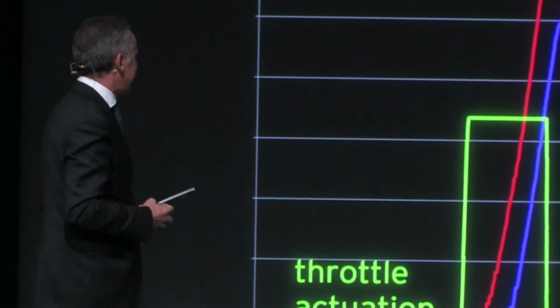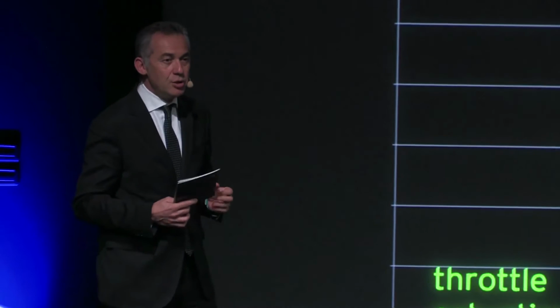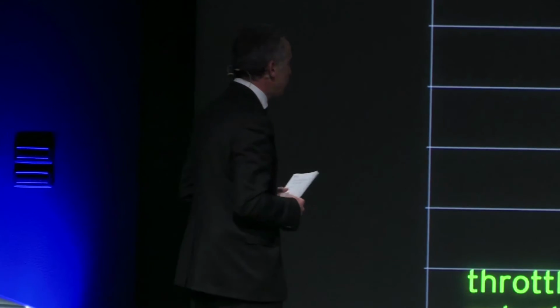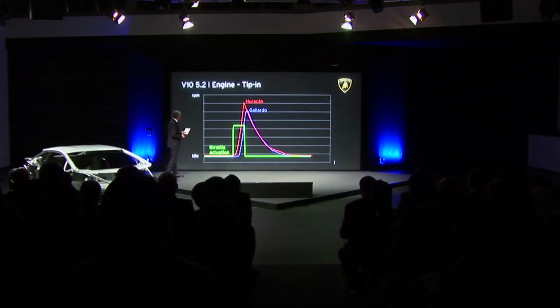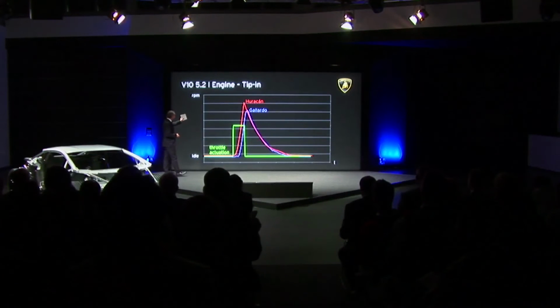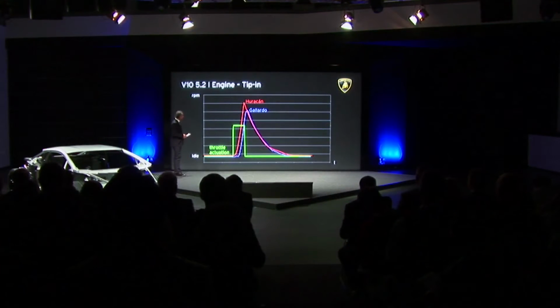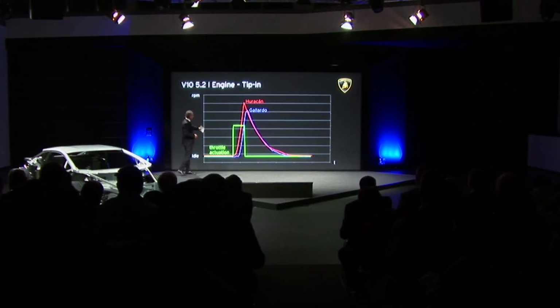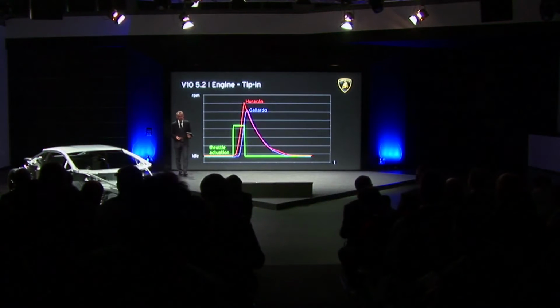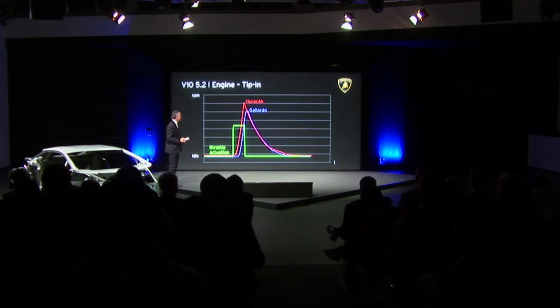What is really important is that, mainly due to the thermodynamic efficiency, meaning the combustion process, and the new ECU MED 17 that we have introduced in the Huracan, you can see here the reaction time compared to the Gallardo. The Huracan is really impressive. In actuation, full throttle, you see base time, RPM increasing, how fast the Huracan reacts in every condition. This, for a super sport car, is really important: it gives an emotion in the tip-in of the engine that is something really unbelievable.